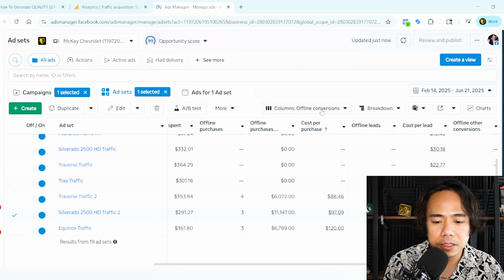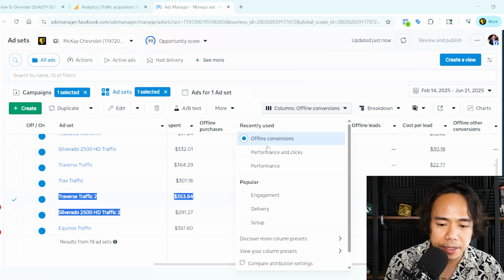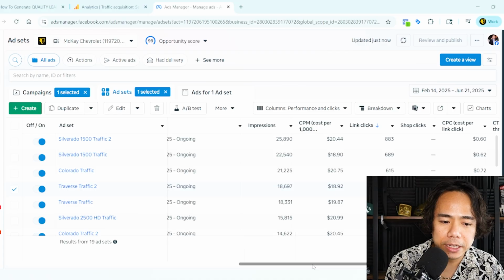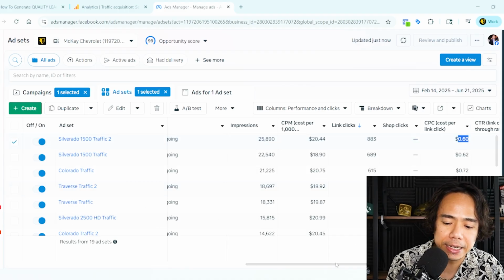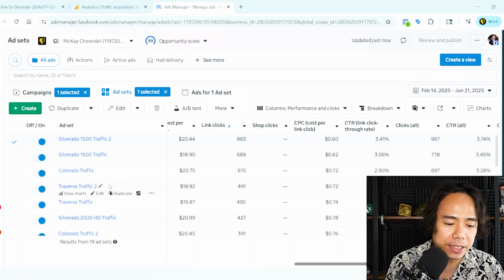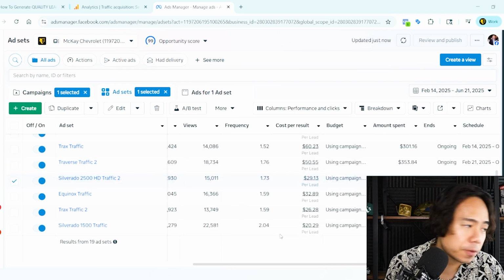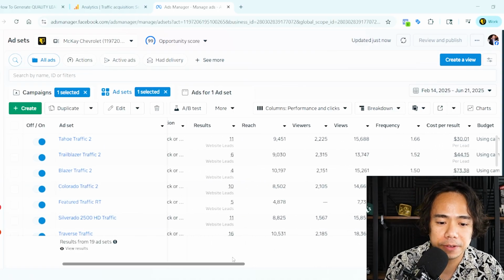Now, if I sort this by clicks instead, I want you to remember these two, because these are the top 2. If I sort by clicks instead, and let's just sort by sheer amount of clicks, Silverado 1500 is the first one. This is getting the most clicks at a very low cost per click of 60 cents. Now, this doesn't correlate with our top 2, right? What was our top 2 again, class? It was Traverse 2, right? Silverado HD 2500 2. So the top 2 performing ads in terms of sales are actually not the top 2 performing in terms of clicks.